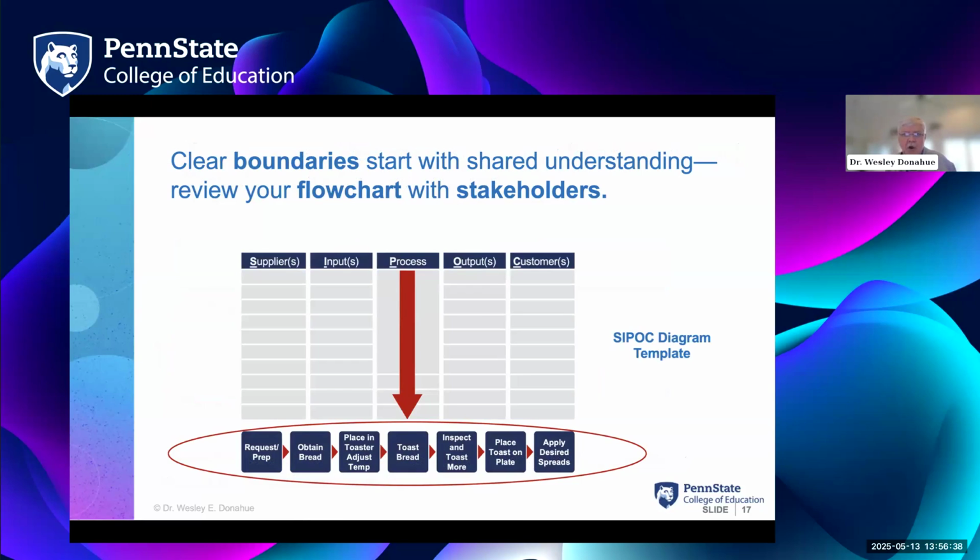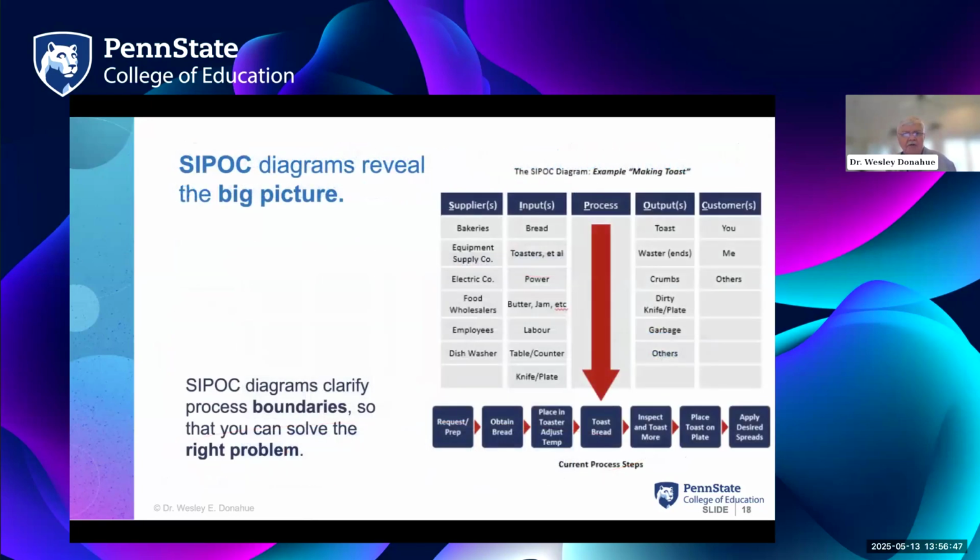What we're doing here is asking what the customers and suppliers think about this process. What are the inputs? What are the outputs? For our example, I brainstormed them myself, but in an actual Lean Sigma case, you would have your team, or your stakeholders, brainstorm it. So you can see the supplier might be bakeries, equipment and so forth; input, bread; output, toast and ends, which are the waste. Some people would say, I like the ends. Of course, the customers would be you, me, others.